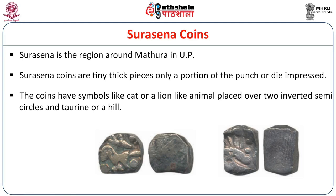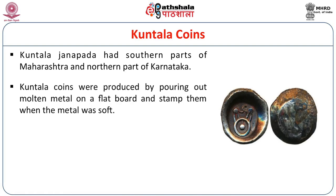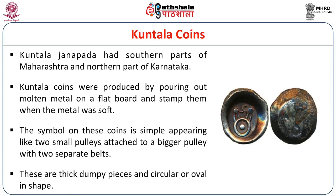Now this is the coin of Kuntala, and this Kuntala Janapada had southern parts of Maharashtra and northern parts of Karnataka. And these coins were produced by pouring out molten metal on a flat board and stamping them when the metal was soft. The symbol on these coins is simple, and it appears like two pulleys attached to a bigger pulley with two separate belts. And these are thick dumpy pieces and circular or oval in shape. It is a bold symbol, we can see neatly.